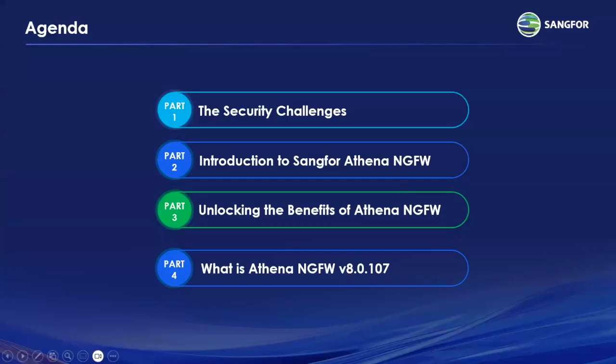Before we begin, let me briefly outline the agenda for today's session. We will first discuss the next generation security challenges organizations are facing. Then move to an introduction to Sangfor Athena Next Generation Firewalls, followed by how organizations can unlock the benefits of Sangfor Athena Next Generation Firewall in modern networks. Finally, I will share some updates on the latest Sangfor firewall release, version 8.0107.